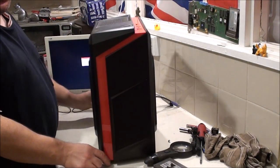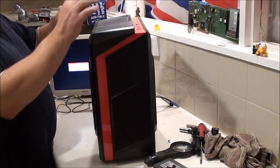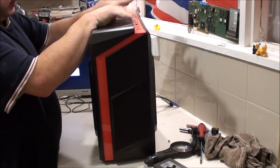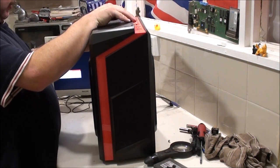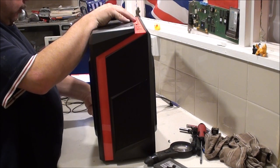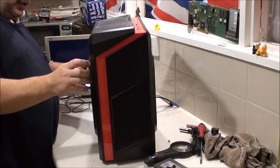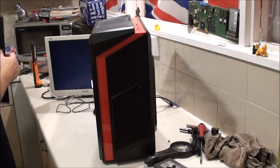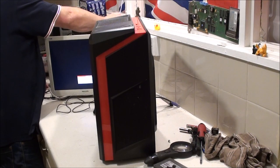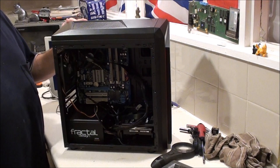Right, so this is the next one. This one I actually put together today. This is the £2 case that I bought at a yard sale a couple of months or so ago now. And I have thrown in one of my Gigabyte motherboards, which has got a Pentium dual core in it at 3 GHz. I think I said it was a Gigabyte motherboard, didn't I? I personally like Gigabyte. And that's what it's got inside.